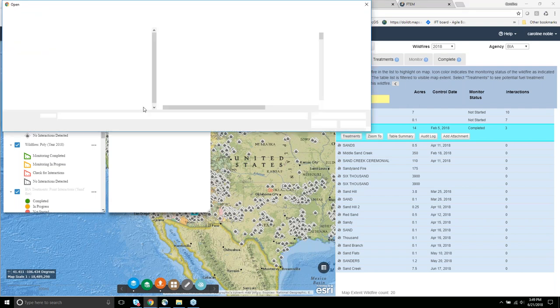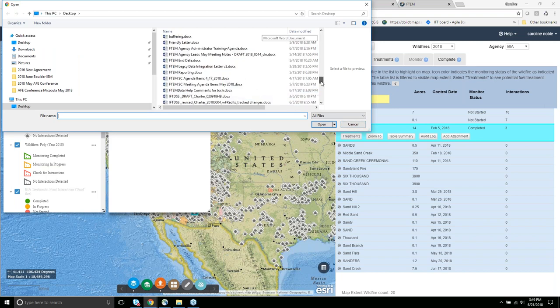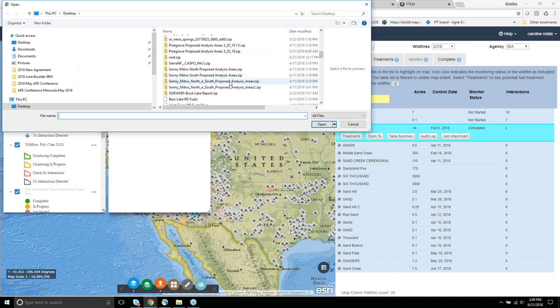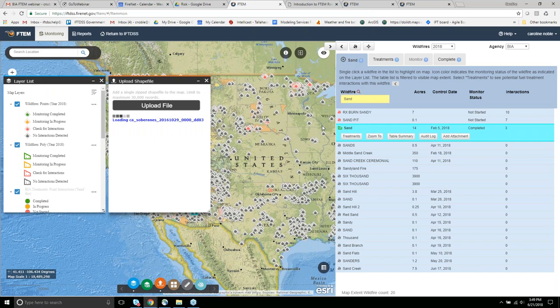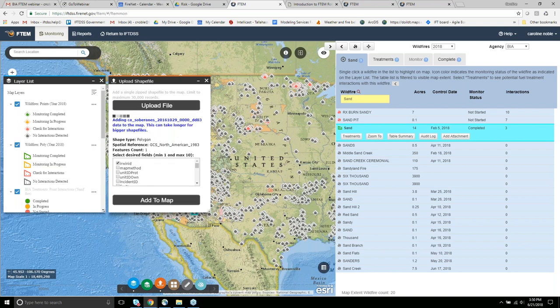You just pick a zip file from your directory, and I can bring one up just for fun. I think I have some here. And then you'll be able to see it. The only trick is that it's only for this login session. So you're not permanently uploading these perimeters for the treatments or the polygons for the wildfires to the system. You're just adding it enough so that you can actually view it on screen.